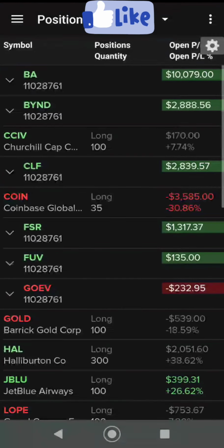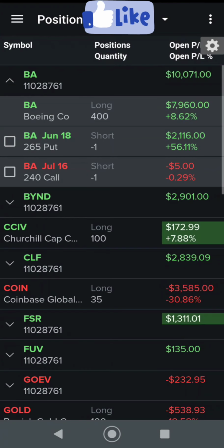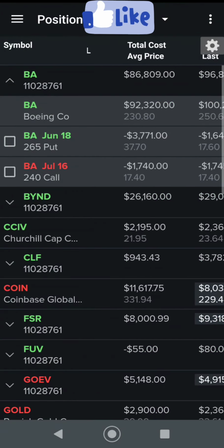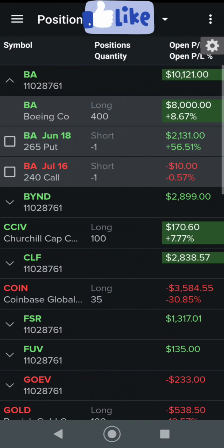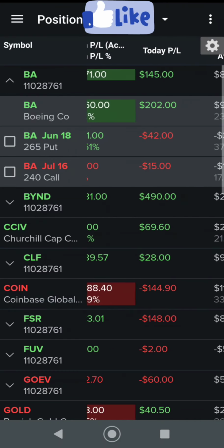Alright. So today we've got Boeing expiration, 240 call. Current price of Boeing's 250. So I'm getting closer to where Boeing is sitting, so I'm feeling good about it. Month by month, I'm getting up to where I should be, and the profit's there. Looking good, a lot of upside for Boeing.